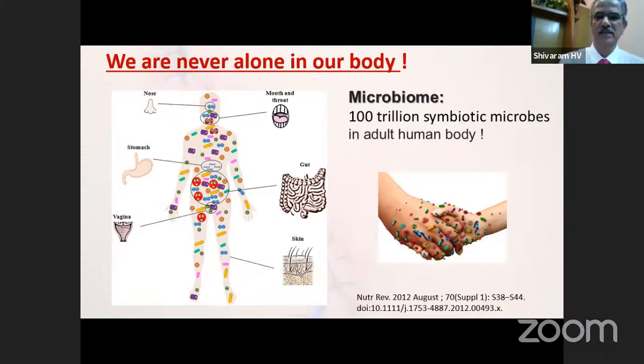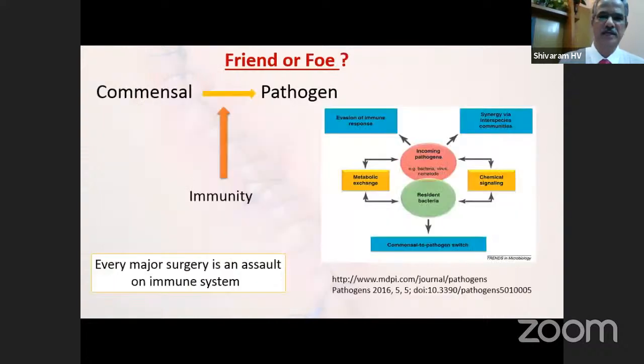The hands, you may not realize, but they are the dirtiest part of our body. And luckily, Corona has actually educated us on our hand hygiene. We should be grateful to that.